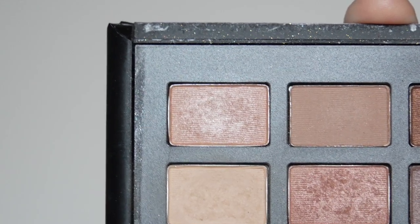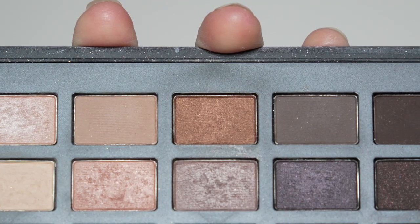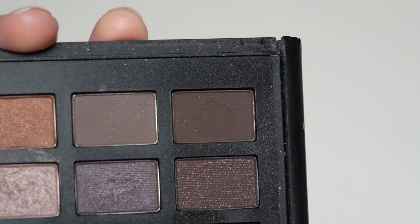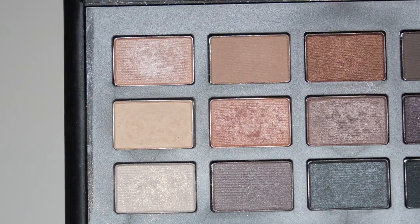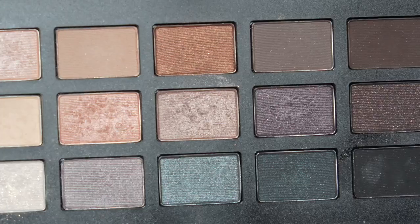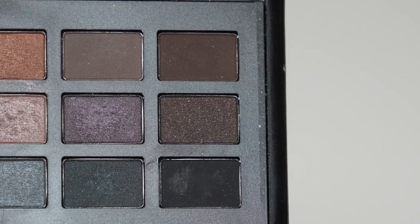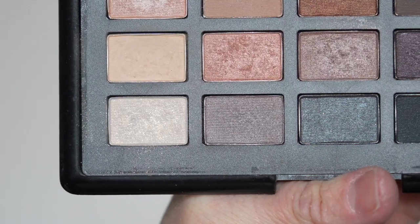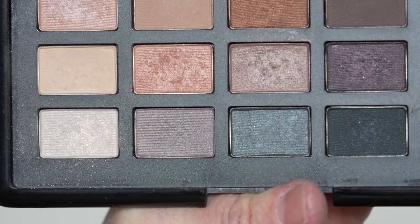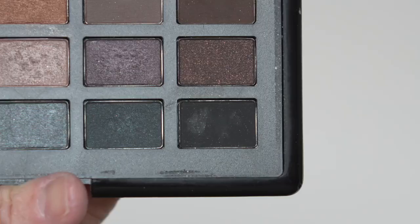From the top left of the palette, I've used the light pink 3 times, the beige 6 times, the mid brown twice, the matte neutral brown once, and the dark brown 3 times. On the middle row, I've used the cream shade 11 times, and I'm starting to see a dip in the shadow. I've used the warm pink once, the cool taupe 6 times, the dark purple once. I haven't used the shimmery dark brown shade at all. For the bottom row, I've used the shimmery white shade 7 times, the light grey once. I haven't used the mid blue grey shade at all, or the dark grey shade, but I have used the black 8 times.